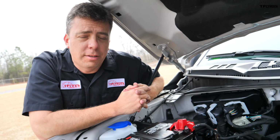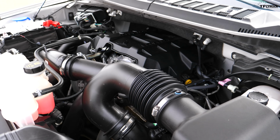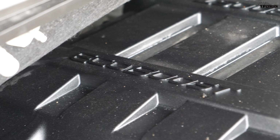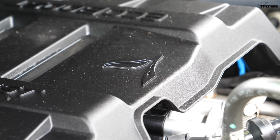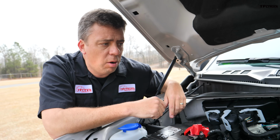Yeah, I know all these trucks are silver, but under the hood of this one is the 2.7 liter EcoBoost V6. And the factory rating at the crank on 87 octane is 325 horsepower and 400 pound-feet of torque. And all these trucks have a 10-speed automatic, and they're all 4x4s.